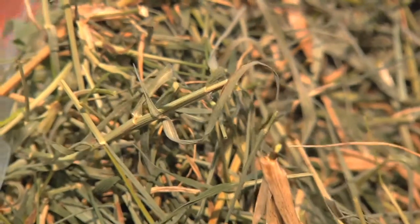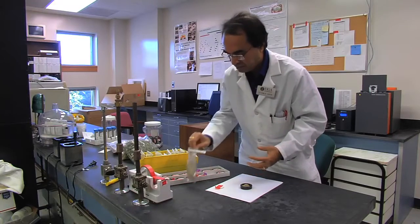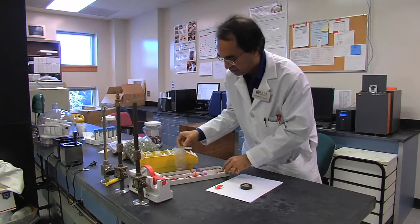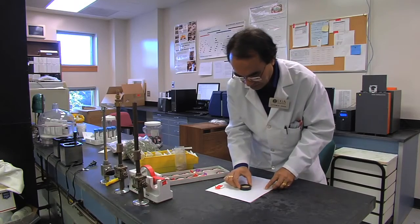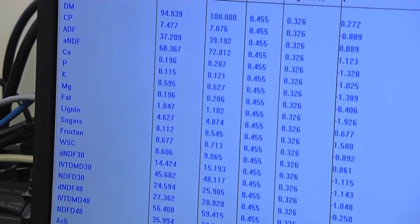Every sample that goes through this lab gets the same high level of testing. So whether your farm is competing for a hay contest or you are trying to maximize relative forage quality on your farm, you can be sure the results from this lab are accurate.